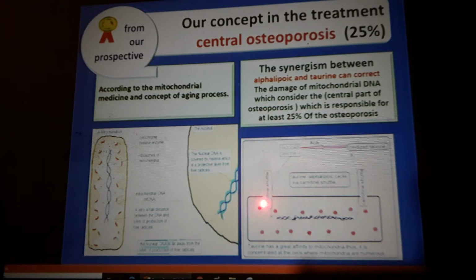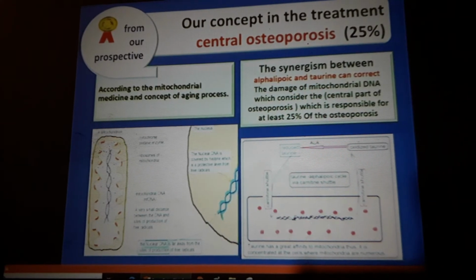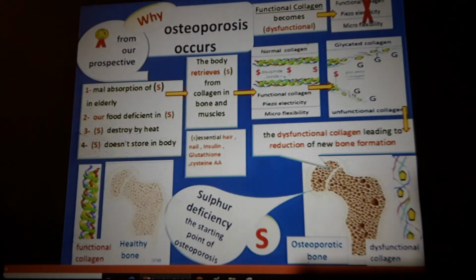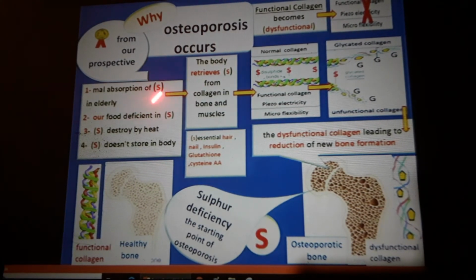So taurine enters the mitochondria, and it can remove the toxic product from the mitochondria and exit after becoming oxidized, and it finds alpha lipoic in the cytoplasm. It will recover the taurine again and send it back, and this becomes a cycle for correction of the central osteoporosis. Regarding peripheral osteoporosis, as we said, it is related to collagen.